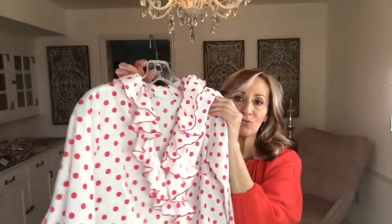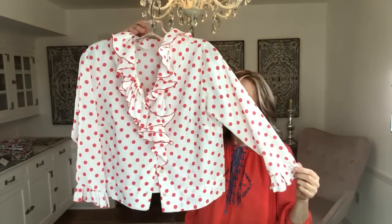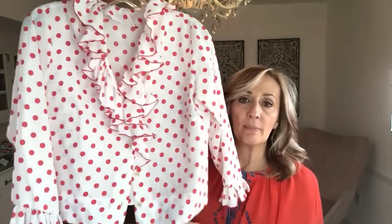$4.25. This next blouse caught my attention. I almost want to keep this. This is a vintage polka dot ruffle neck blouse. Now it's a little more crop than I like my tops to be.